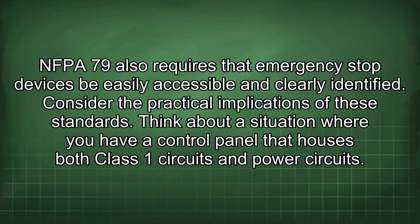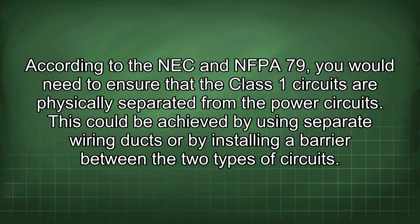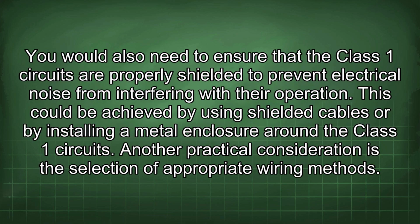Consider the practical implications of these standards. Think about a situation where you have a control panel that houses both Class 1 circuits and power circuits. According to the NEC and NFPA 79, you would need to ensure that the Class 1 circuits are physically separated from the power circuits. This could be achieved by using separate wiring ducts or by installing a barrier between the two types of circuits. You would also need to ensure that the Class 1 circuits are properly shielded to prevent electrical noise from interfering with their operation. This could be achieved by using shielded cables or by installing a metal enclosure around the Class 1 circuits.